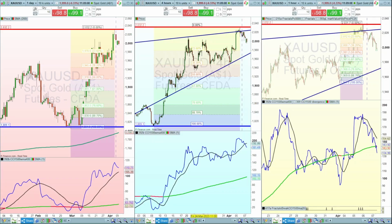Today's April 10, 2023. This is the spot gold price update. Well, the daily and the 4 hourly are still in an uptrend, according to the CCI 1500 with a moving average 400, although the hourly has broken to the downside. So just be mindful of that, and we'll drill down to each of these.